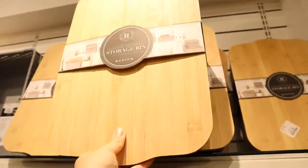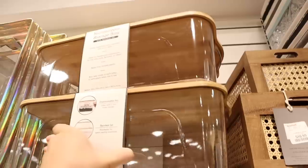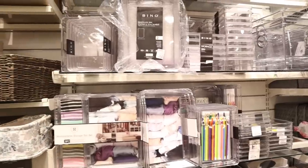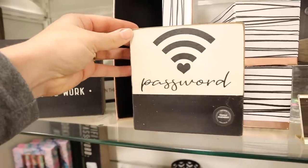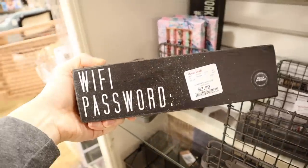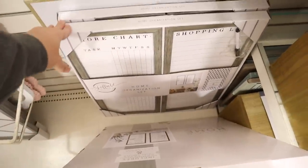These storage containers with the wooden lids were so neat. I might have to come back and get a couple of these. They also had some great little sketchbooks and planners. These little wooden signs are to put your Wi-Fi password on in like your guest bedroom. I thought that was really cute. And then I loved these chore chart and shopping list signs.